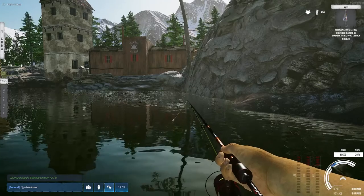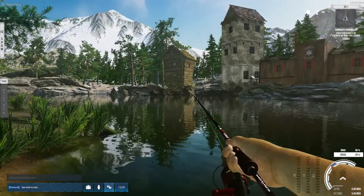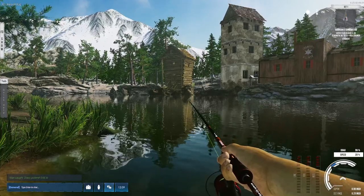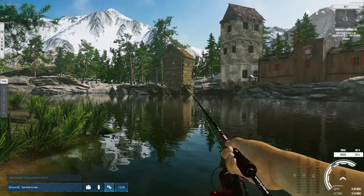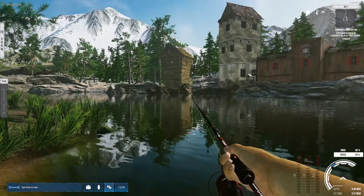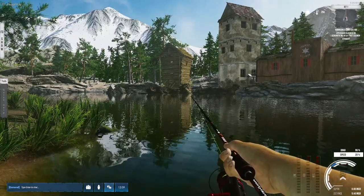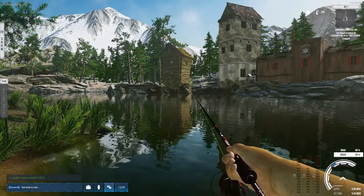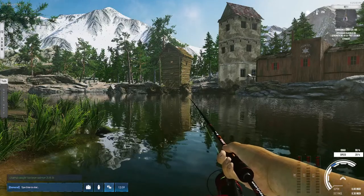Viewer requested lure fishing in Jackson. I keep wanting to call this Jackson Lake, but it's not Jackson Lake, it's something else. Jackson County, there we go. So we're doing that for them today.